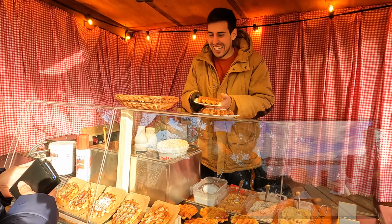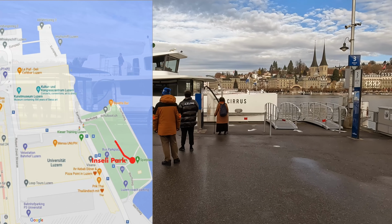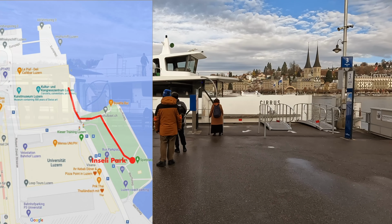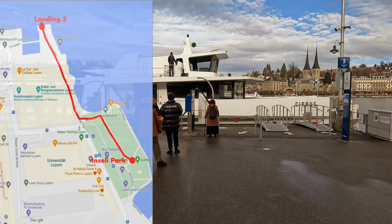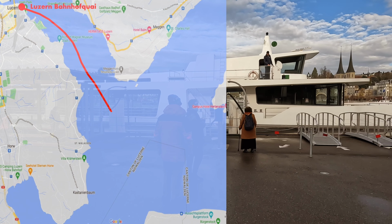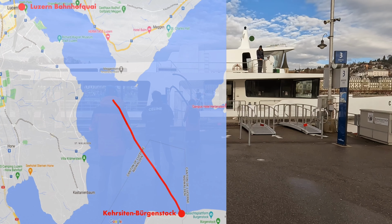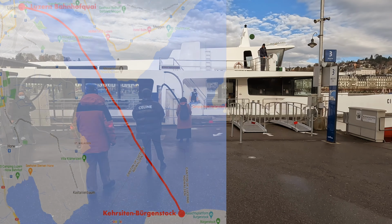Nutella always is good. After lunch, we walked back to the Bahnhofquai landing 3 to wait for the boat that would take us to Kehrsiten Bürgenstock and back. The boat ride is a 50-minute round-trip cruise on Lake Luzern. As we reached Kehrsiten Bürgenstock, we stayed on the boat while passengers embarked and disembarked.